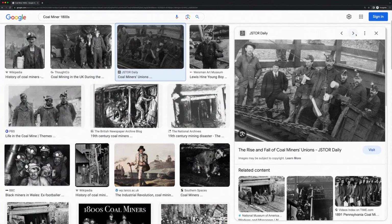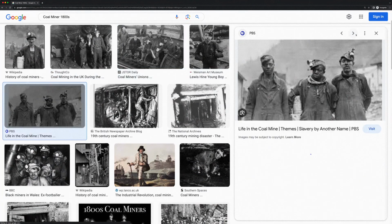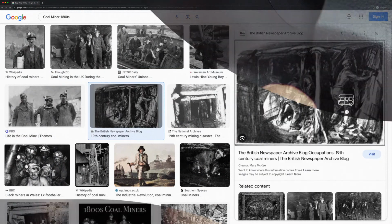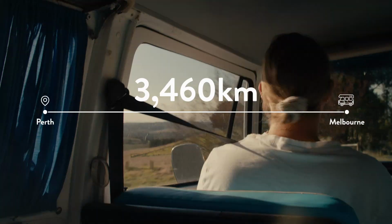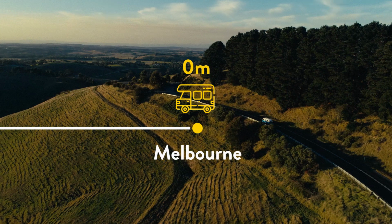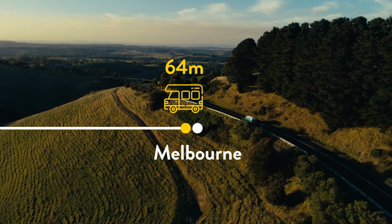However, humans have been mining coal for at least the last 5,500 years. Relative to our family holiday, this still represents only 64 metres of our journey. This is barely to the end of your street, not even giving you enough time to cue the first leg of your road trip playlist.